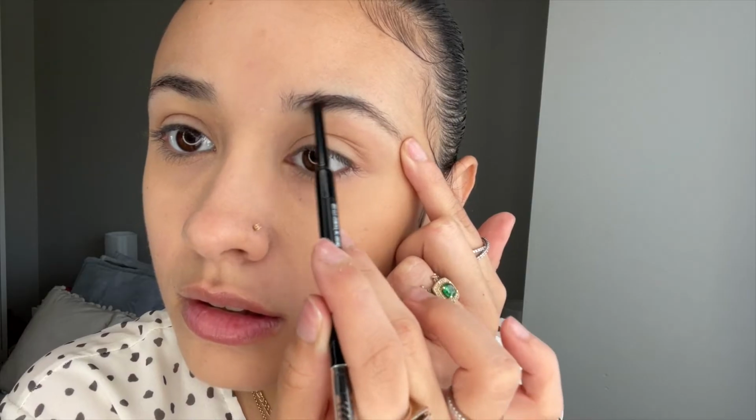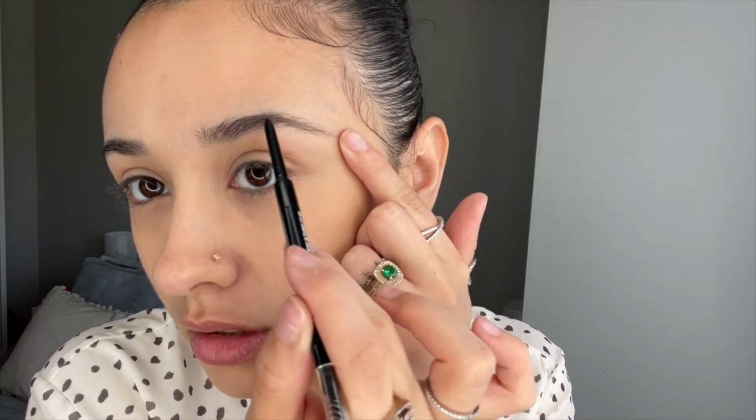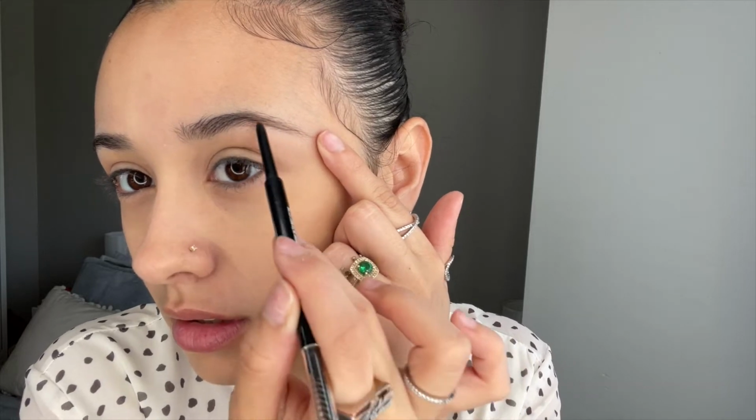Now for eyebrows, what I usually do is just go ahead and outline the eyebrow shape and just make it look as natural as possible. I don't really like a strictly square look, if that makes sense. To make sure my brows stay in place, I'm going to apply the brow gel all over my eyebrows and just give it that fluffy, natural look.